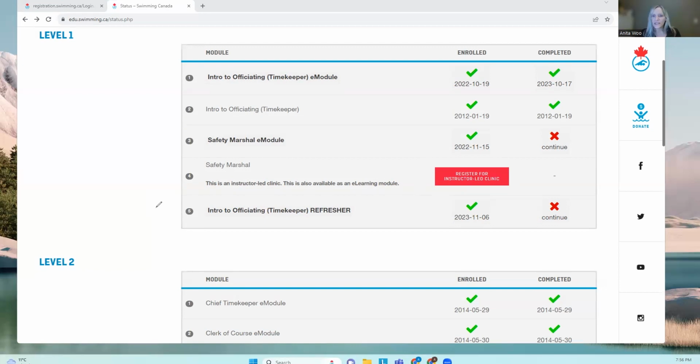I see a couple of questions here. Question: on average, how long are the e-modules? It depends on which one. The timekeeper e-module is about 15 minutes. The Introduction to Swimming Officiating is probably 20 to 25 minutes or so. To start with, the two modules that you're going to take are just those two, safety marshal and the timer Intro to Officiating. So those are your two modules.